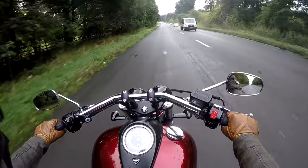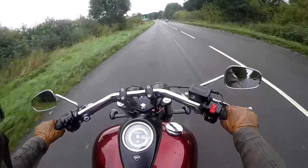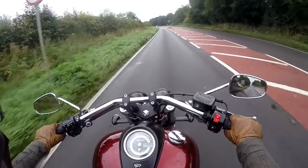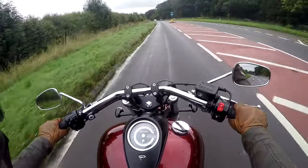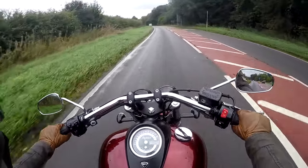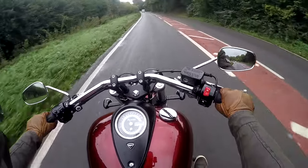I'm not sure I want to ride it around the twisties in Scotland necessarily, up the Valachna Bar or something. I'm sure with a bit more experience and riding time on it, you'd get the confidence to do so. But yeah, just prodigious, that's the word I'm looking for, torque, instantly available. Gearbox has got a satisfying clunk about it. You can feel the mechanics doing the work.